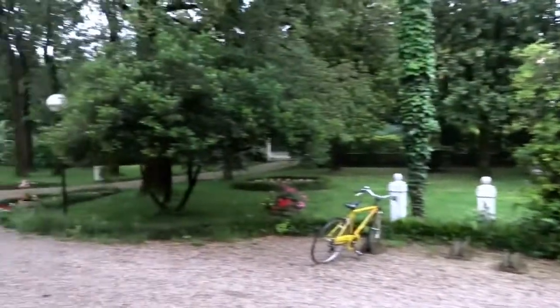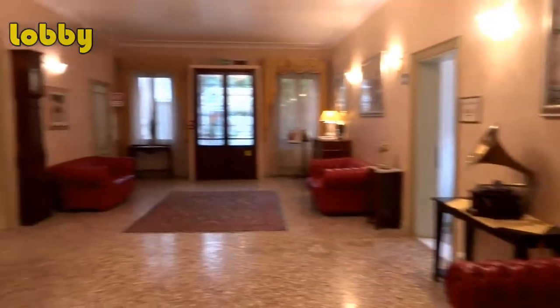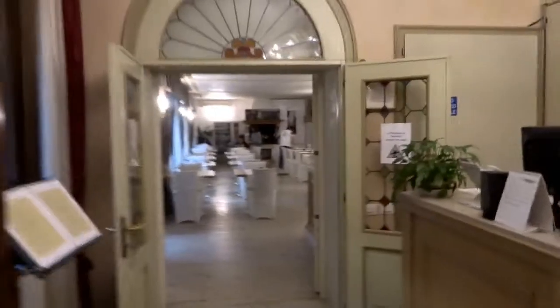And see, a very pretty front garden, and you go through these doors. And this is the lobby. And this is where you check in. And this way is the breakfast area and the restaurant.